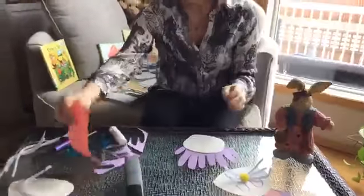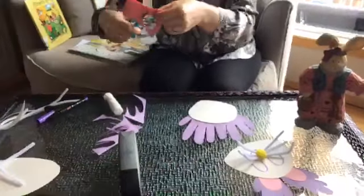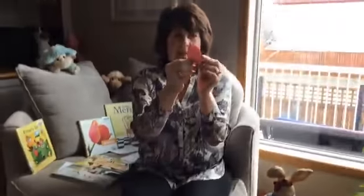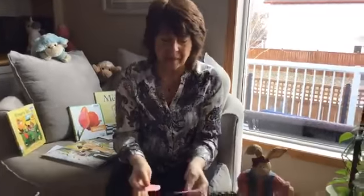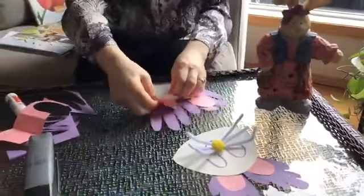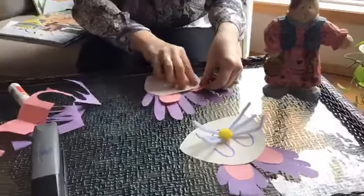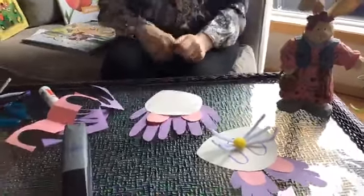Okay, on the inside of the ear, I put a different color just for the inside of his ear. So I'm going to use pink again. Fold it in half just like you did your hand. And we're going to cut around. Two again. Voila. Oops. And we're going to glue it. I should have glued them inside this. All right, now we've got his ears.